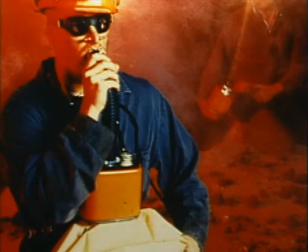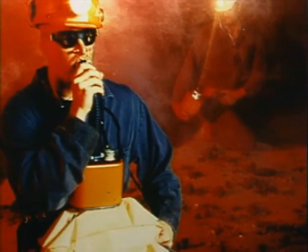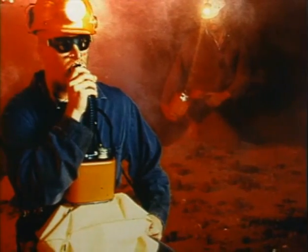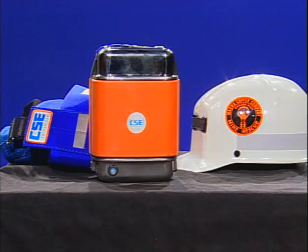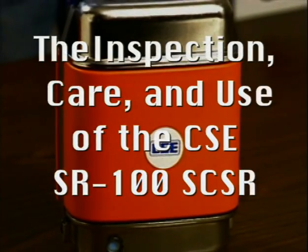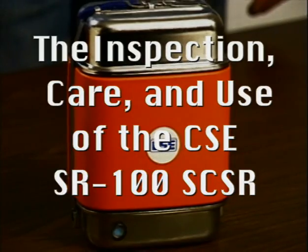If you ever need to escape from your mine through unbreathable air, the SR-100 will supply about 100 liters of oxygen. It is rated for 1 hour of use. It can be a lifesaver, but it must be cared for and maintained daily. The inspection, care, and use of the CSE SR-100 self-contained self-rescuer.